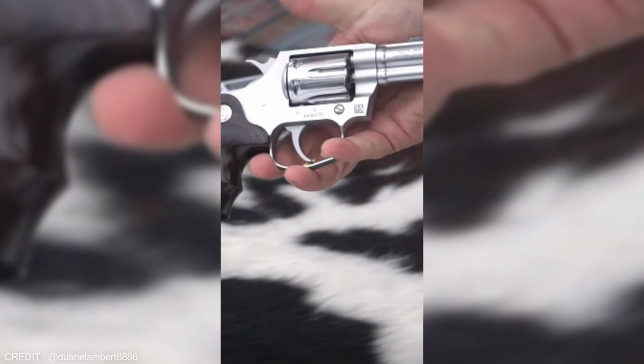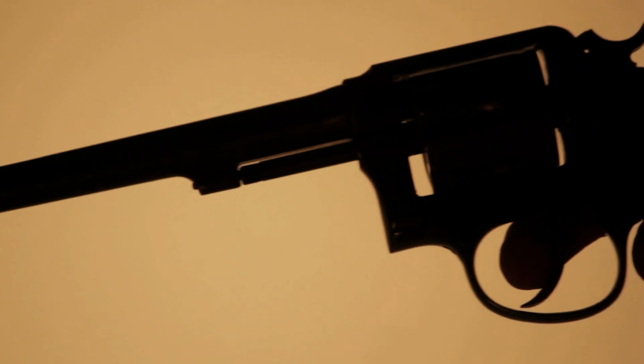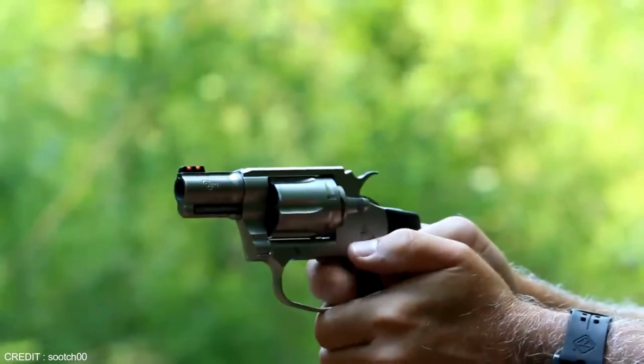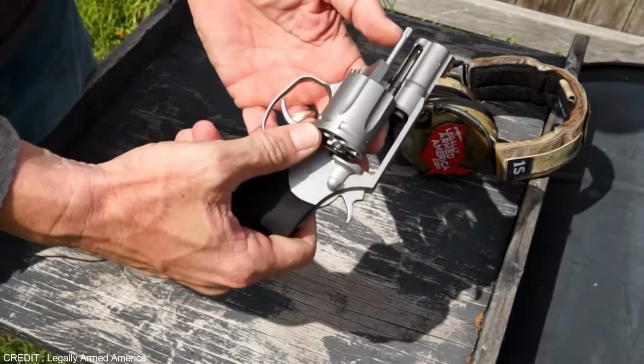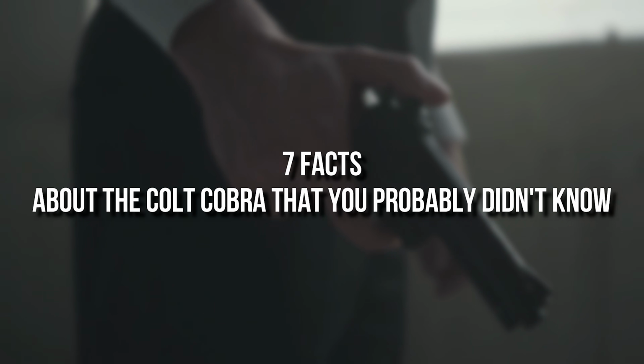It appears that Colt supporters' wishes have been granted. With the Colt Cobra, Colt has triumphantly returned to the world of double-action revolvers. But what exactly contributed to the success of the Colt Cobra? In this video, we're going to look at 7 facts of the Colt Cobra that you probably didn't know.